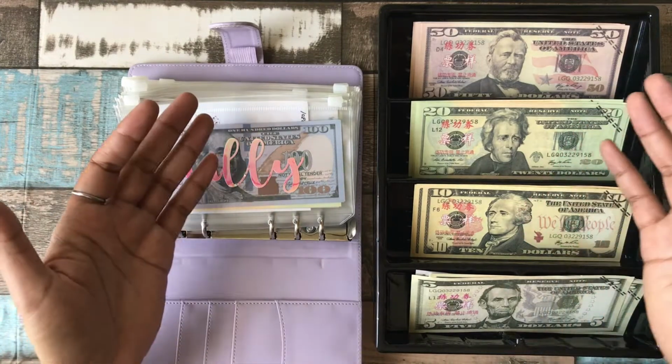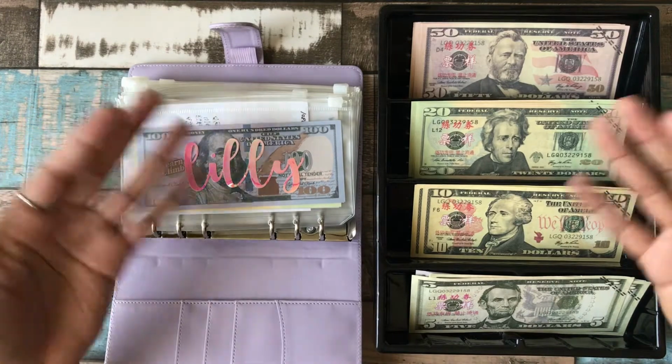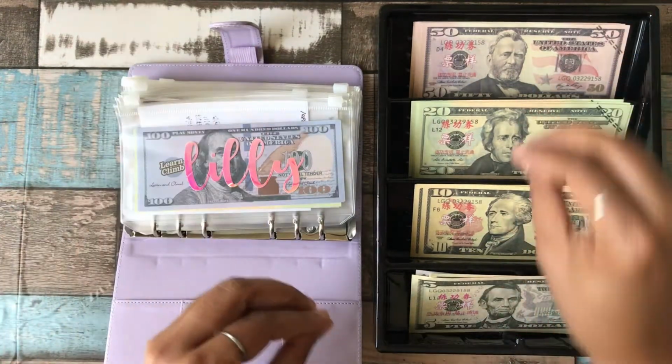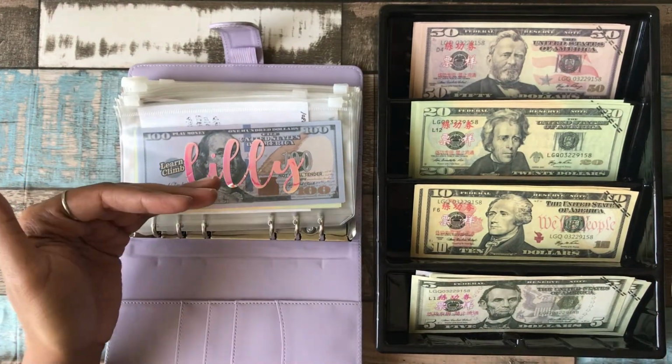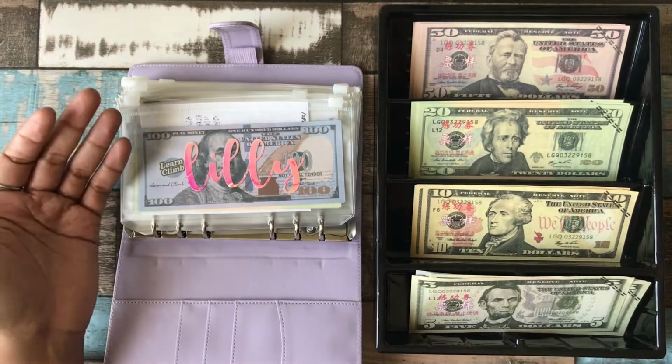Because there are so many different variations of what we like as YouTubers, it helps everyone because you get to see different things. You can pull and piece from what looks good for you. And that's what I pretty much did. I like an Excel spreadsheet. I like prop money. I like a tray and a binder. So this is what I'm using for me.